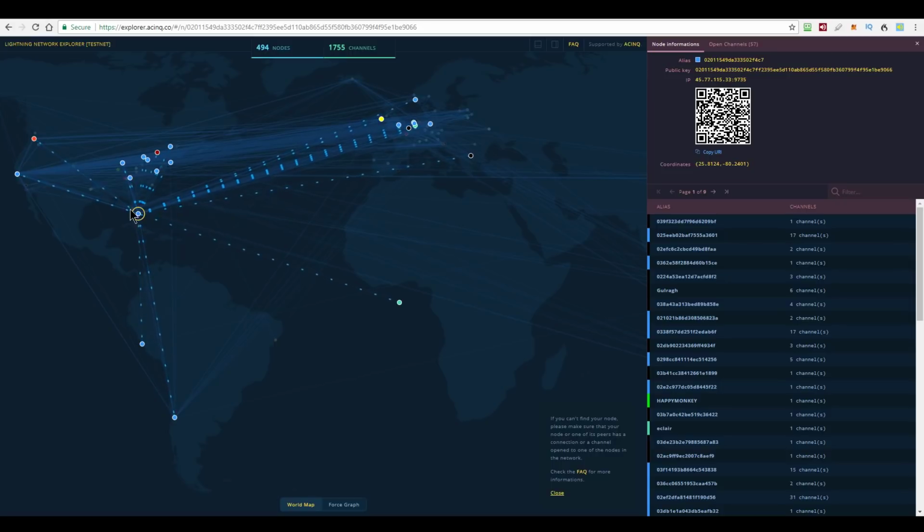Now, the benefit of being one of these nodes that has lots of connectivity is that you can charge very small transaction fees for relaying the transactions, right? If you're forwarding them on, actually this one in Florida is quite well connected. There's like 10 different payment channels open there. So a nice Lightning hub there. So lots of money is going to pass through that, lots of fees potentially for that.